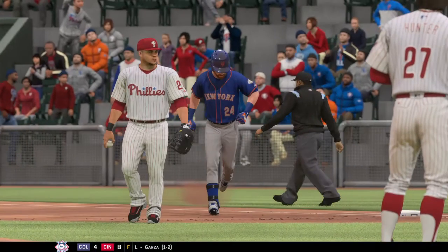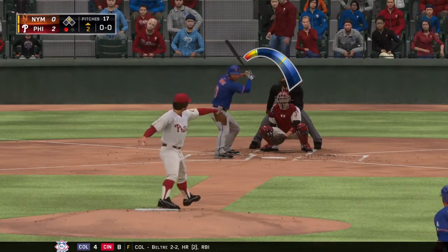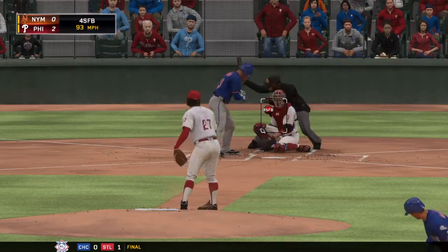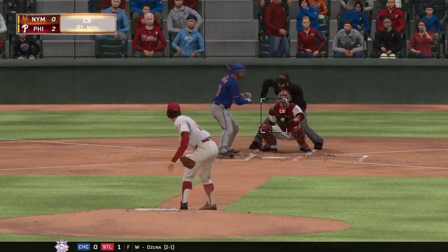Throw to first is in time for the first out. As Miguel Cabrera will take his first swings here, and as you can see, not a lot going right for him offensively here in this first month of the year. That's taken. Now it's 0-2. Got him.